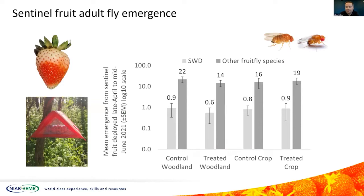And this graph shows the results of this year's Sentinel fruit deployments. So again, on the horizontal axis, we've got the different Sentinel fruit trap positions. And then on the vertical axis, we've got mean fruit fly emergence from Sentinel fruit. Now I say fruit fly because we're counting SWD and other fruit fly species again. In the bars, the lighter grey bar is the adult SWD emergence. And then the darker grey bar is the other fruit fly species emergence from the same fruit.